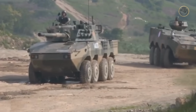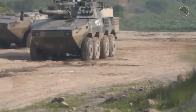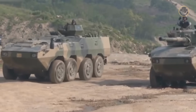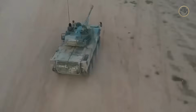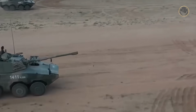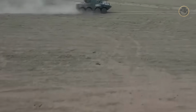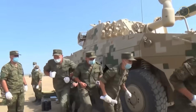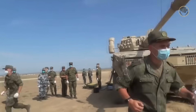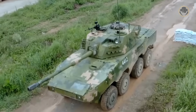The ZTL-11 is a simple wheeled tank destroyer which has no significant superiority to the other vehicles in its class. However, it is still noteworthy since it is one of the symbols of the PLA's evolution. China has equipped its light mechanized infantry of the army with the ZTL-11 since the mid-2000s. Also, some units of the Marine Corps operate this vehicle.